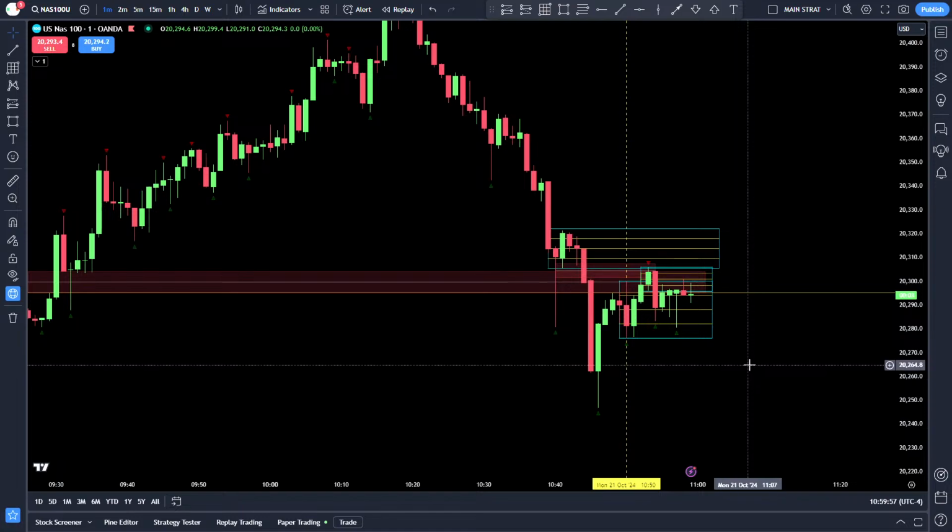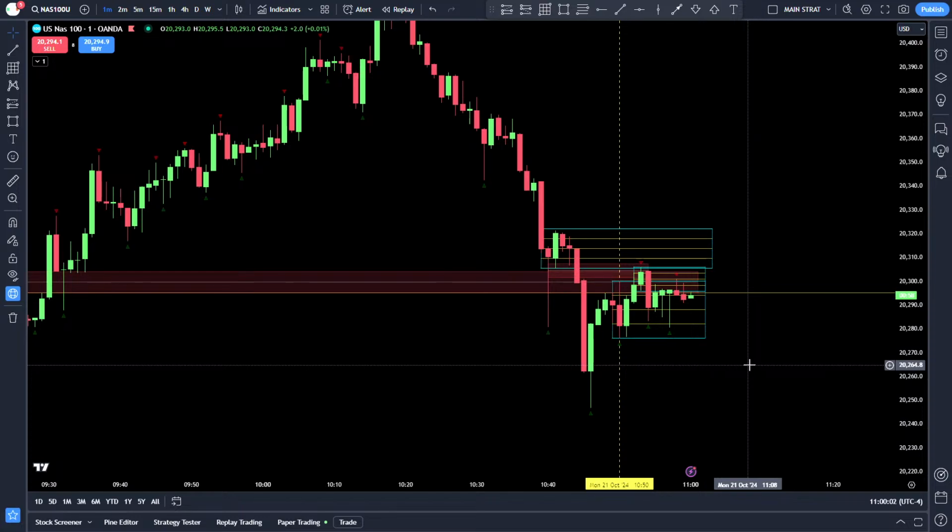And eat some cantaloupe. Watching order flow and eat some cantaloupe.